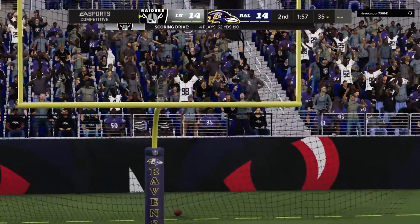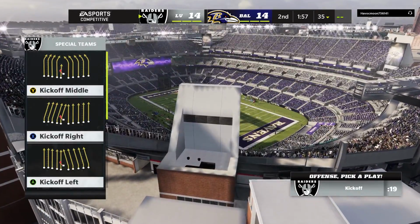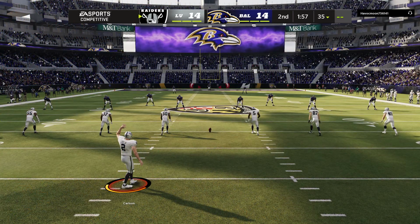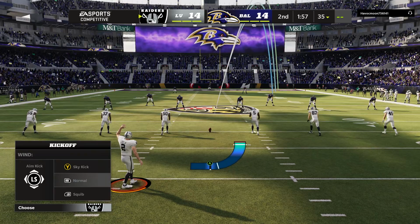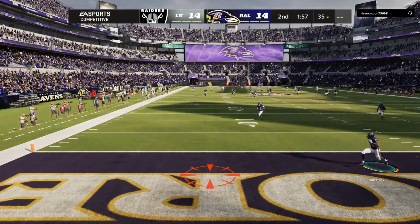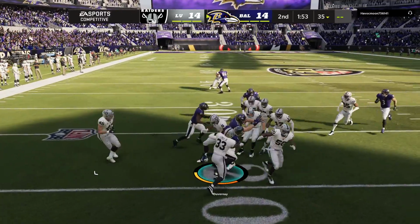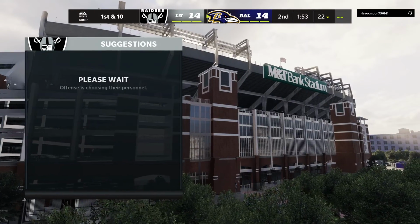Extra point by Carlson, up and good. And we are tied here in the second quarter. This one tied at 14 now as he sends this one away. Duvernay now going to bring it out. And he's up past the 20 to the 22-yard line.